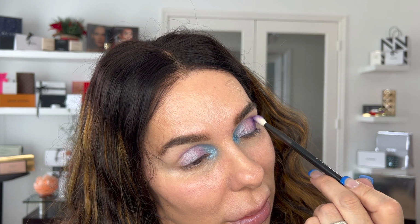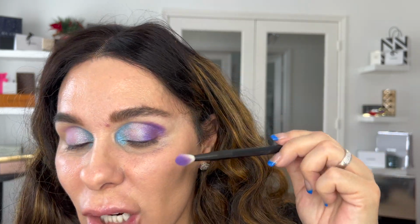So with this, my loves, I'm not going to work in a wing. I'm just taking the color just there. Look at that. It's different, but it's very pretty. Remember, I have deep set eyes. So that is imperative for me to work above my crease, because if I don't, when I open my eyes, you are not going to see the shade I'm working with.